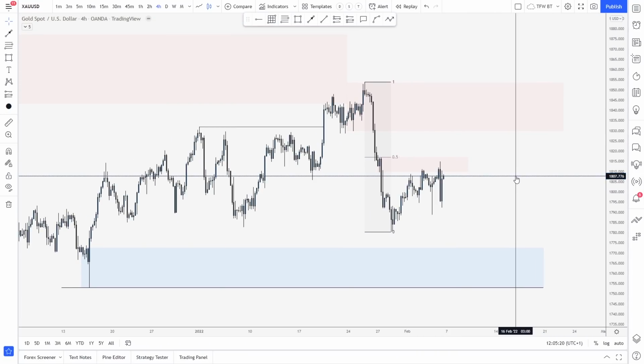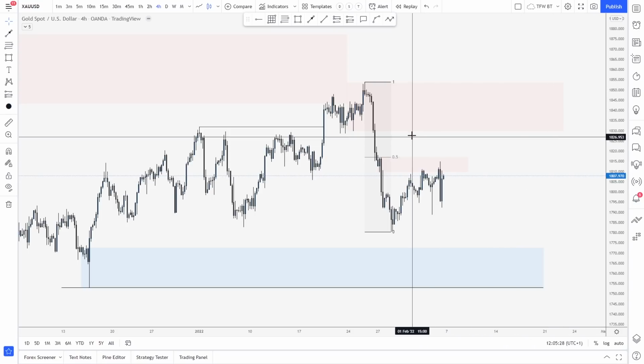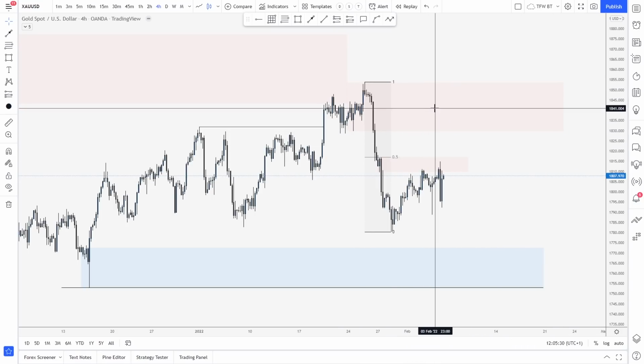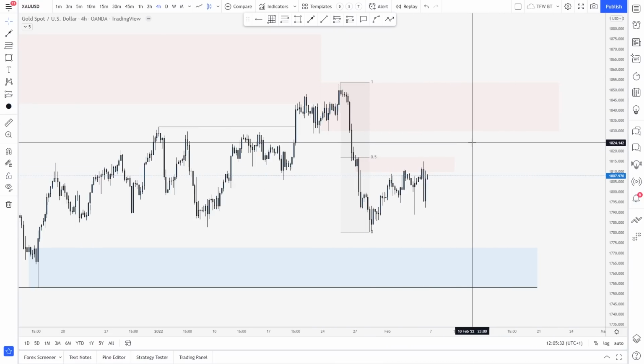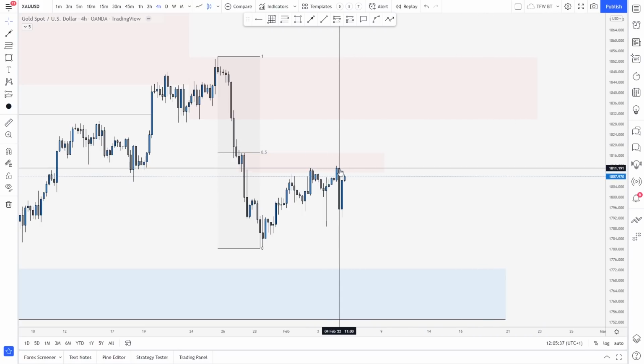We're going to have huge months ahead of us. March is going to be very important for inflation, for the ECB as well, and for the Fed, because that is when potentially they're going to hike the rate for the first time. So we're going to have an exciting year ahead of us, all right? But gold short term for me is bearish right now, so you can start looking to short.